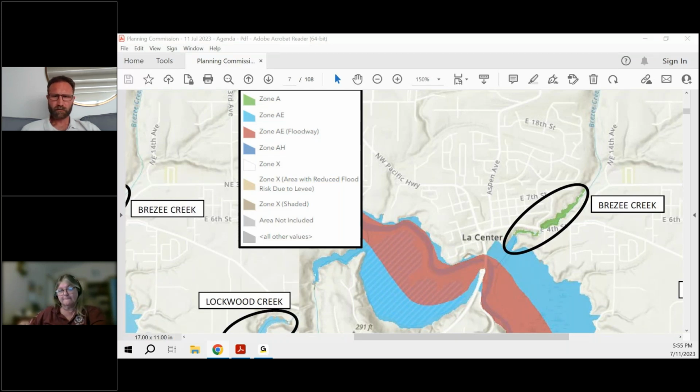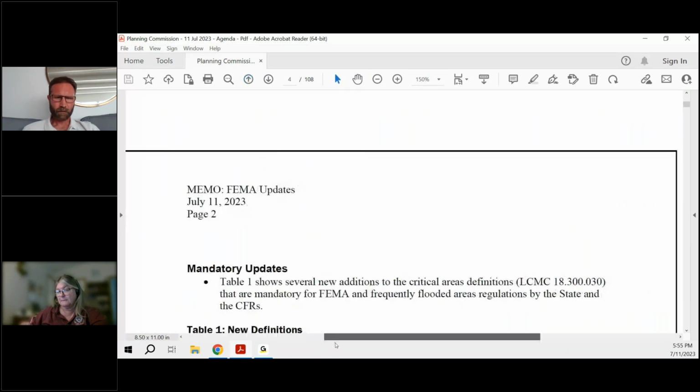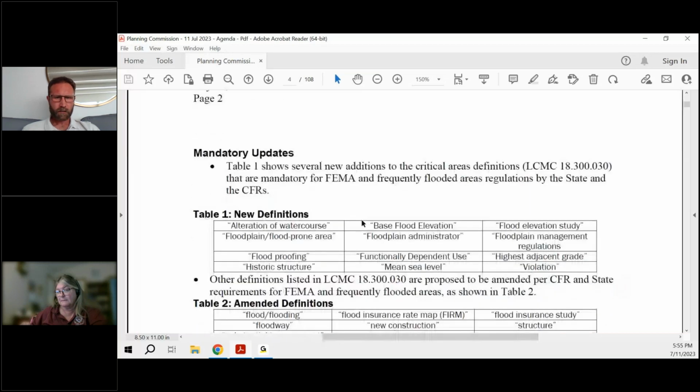Any other questions before we start talking about characterizing some of the code updates that we're working on? I think we're good to go. Okay.